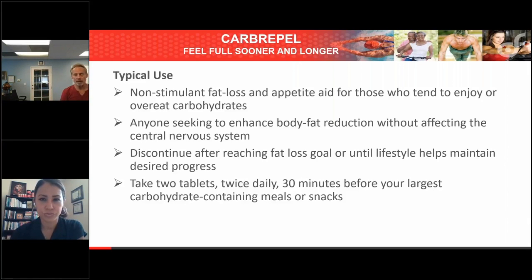We haven't really had anything, but I've never had any on CarbRepel at all. Yeah. Interesting. If this product is a white bean extract, so white kidney beans, to repel carbs, is it logical to assume that a diet with rice and beans is also effective? Any fiber.